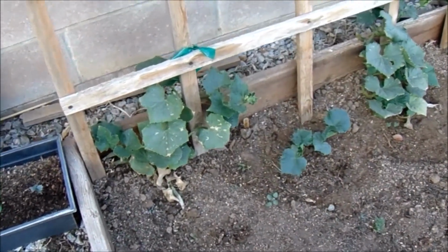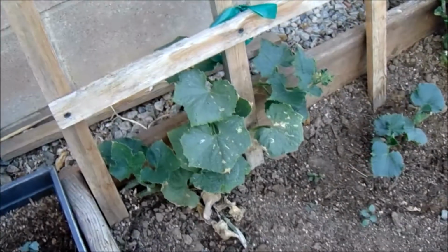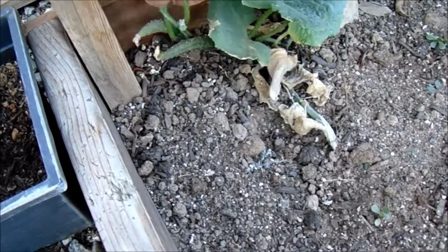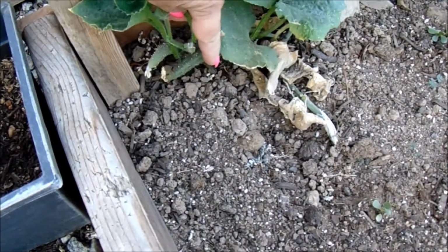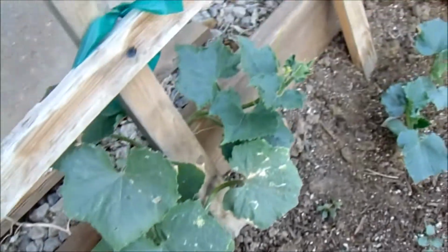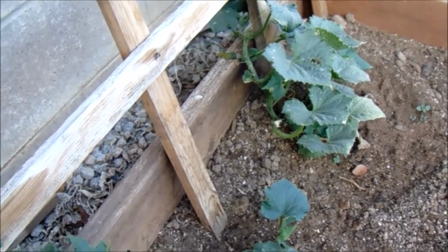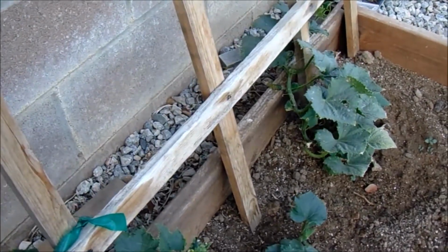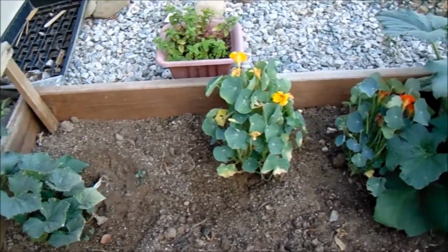Now I've already picked 2 cucumbers. One from this one and one from that one. I'm not sure if these are gonna amount to anything. We'll see. I'm pretty sure that one resting on the wood there, I'm gonna snip it because it looks like junk, and we'll see if more come up. Nasturtium's looking good there.